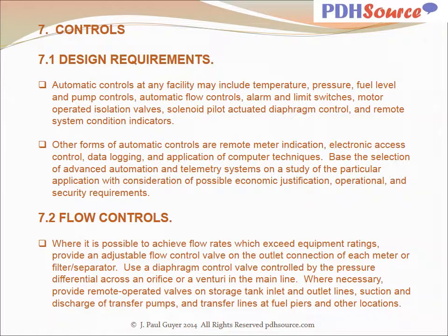Automatic controls at any facility may include temperature, pressure, fuel level, and pump controls, automatic flow controls, alarm and limit switches, motor-operated isolation valves, solenoid pilot actuated, diaphragm control, and remote system condition indicators. Other forms of automatic controls are remote meter indication, electronic access control, data logging, and application of computer techniques. Base the selection of advanced automation and telemetry systems on a study of the particular application with consideration of possible economic justification, operational, and security requirements.